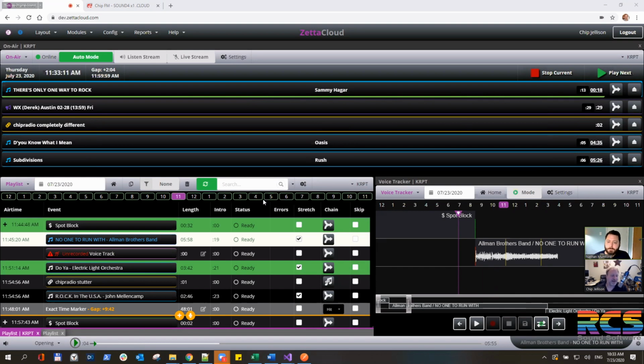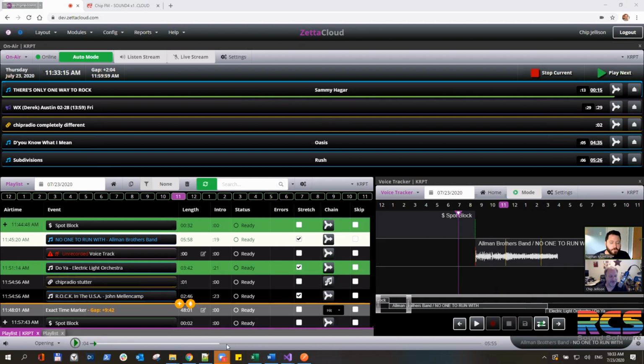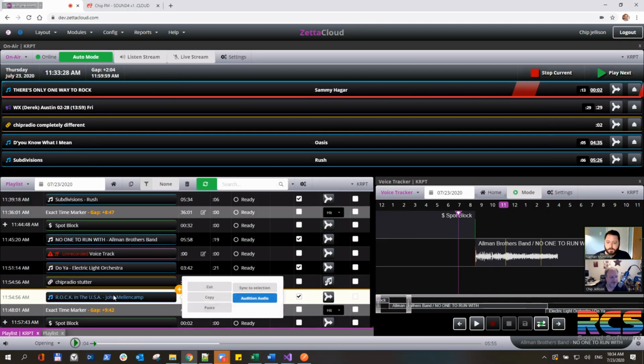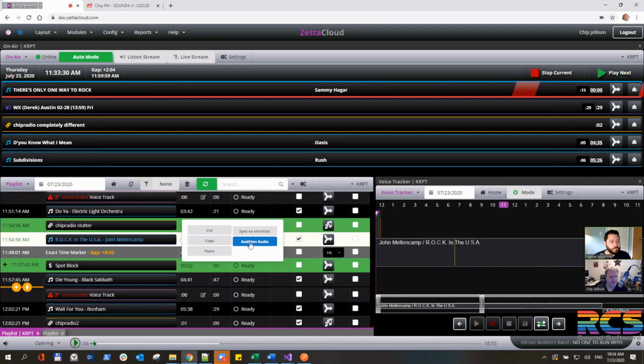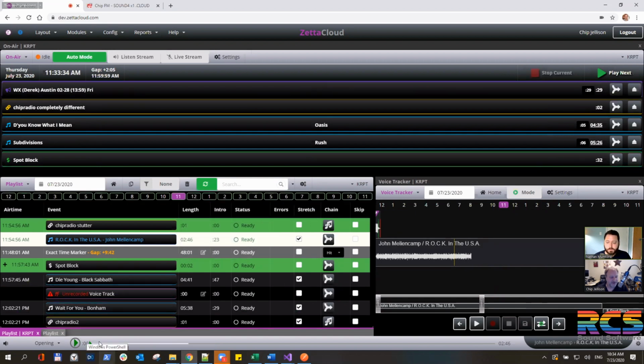Sure. I just realized that Zoom doesn't let you. So Zoom has the nice ability to loop the audio into what you're presenting, but apparently only if you haven't yet shared. Yeah. So you probably won't hear this, but if I wanted to hear, say, John Mellencamp, R.O.C.K. in the U.S.A., I can just click audition audio.